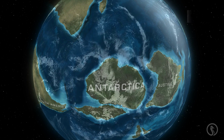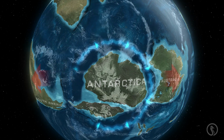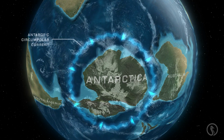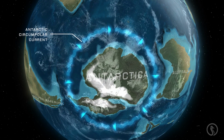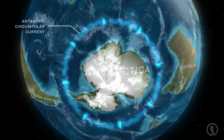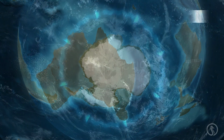Ocean currents are powerhouses, driving global climate. 33 million years ago, as South America and Australia move further from Antarctica, the world's most powerful ocean current comes into being, the Antarctic Circumpolar Current. Circling the globe, this current dramatically cools the world's climate. In Antarctica, ice sheets begin to increase. But luckily, Australia avoids the chill by moving north, closer to the equator.